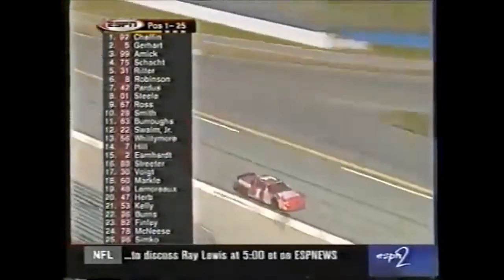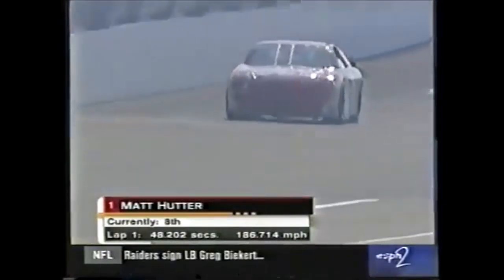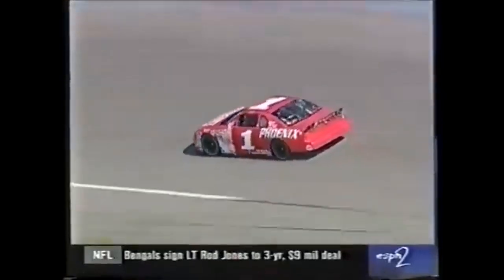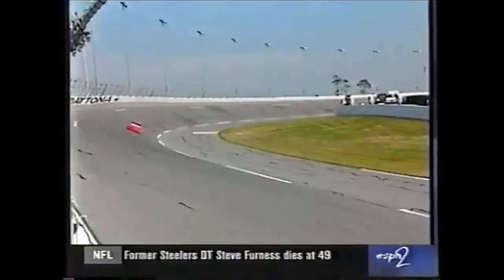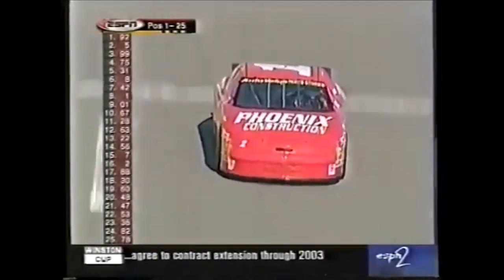All right, folks, here he is, Matt Hutter. This is the guy that everybody said could not miss for the pole. He's completed, oh my goodness, one lap. Got a lot to pick up. 48.202, 186.714. And he and Chad Chaffin ran exactly the same speed in the last practice run. And right now, Chaffin is on the pole, 188.4. But the fastest lap that he has turned came in the morning practice session at 189.837. That is the fastest of any car driver in ARCA so far in practice. Let's see what he can do as he comes down to take the checkered flag.